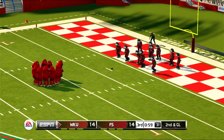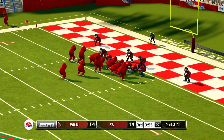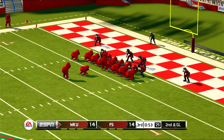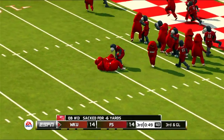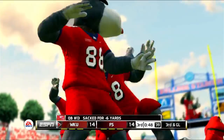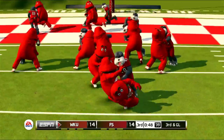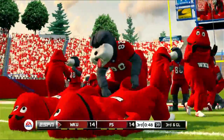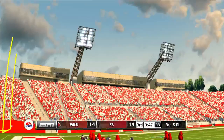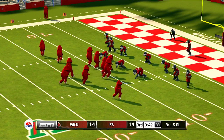And this is the 15th play of the current drive. They line up in the jumbo set. And they get the sack. The blitz worked on that play as they got to the quarterback. So the linebacker's going to get credit here for the sack, but that was outstanding coverage downfield. The quarterback didn't have any options downfield, giving the linebacker time to make the play. Still 8 yards away. Now it's third and goal.